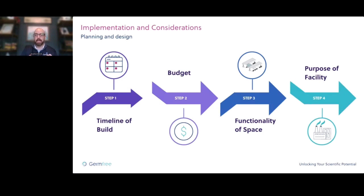I always like to say, what is your budget? Let us reverse engineer this and give you the best solution based off your budget. The things that are kind of out of your control whenever you're doing a build process is additional time added, things of that nature.